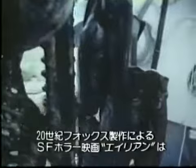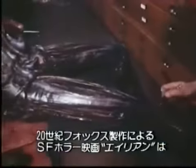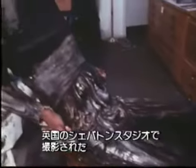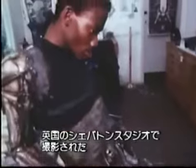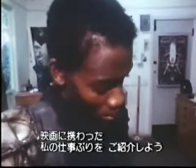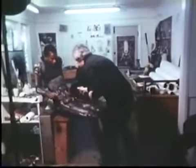These were a few scenes from the science fiction horror movie Alien, produced by 20th Century Fox and filmed at the Shepperton Studios in England. Our documentary is going to show you some of my work behind the scenes.